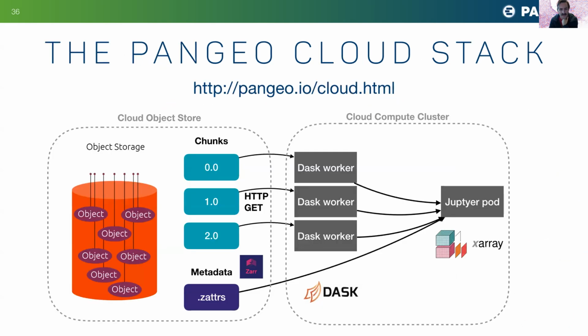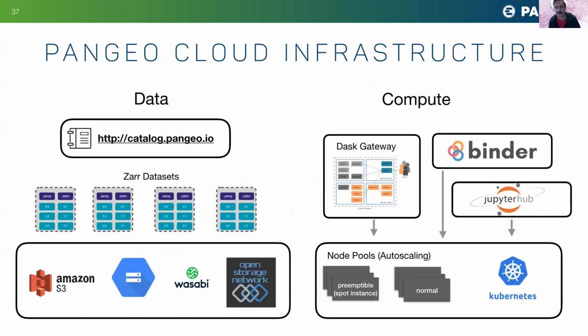I'm going to skip some details here because I'm looking at the clock. The infrastructure we're running in the cloud really consists of two pretty separable parts. On one hand, we have a data library using this cloud optimized format, and we're storing data in a bunch of different locations: Amazon, Google Cloud, Wasabi, Open Storage Network. And then we have some computing hubs, Jupyter hubs and binders that are able to scale up and down on demand as users log in and out.